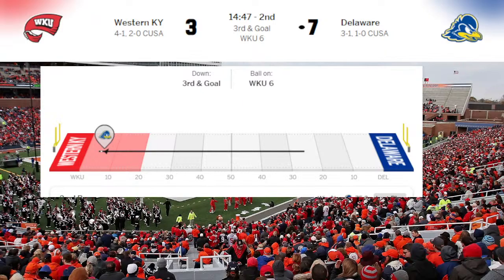Misdirection, motions, shifts. Delaware's got it all going here, and a terrific block out on the backside as the runner got to him by Cal Duplessis. Did a great job of squaring his shoulders, allowing the defender to take an inside track that developed into an extra 5 yards. 1st and goal to go from the 9.